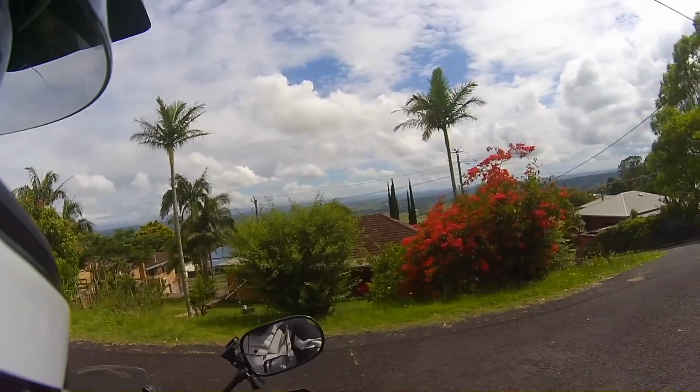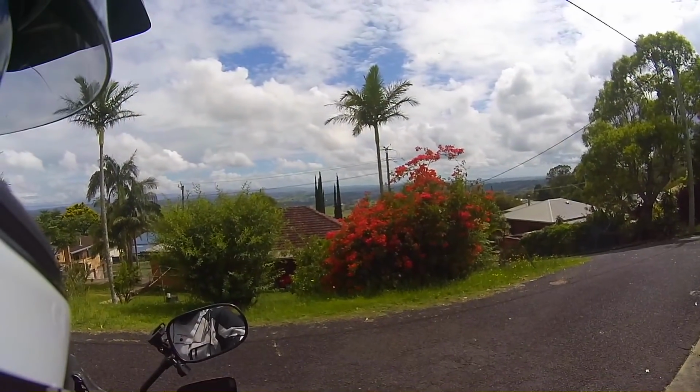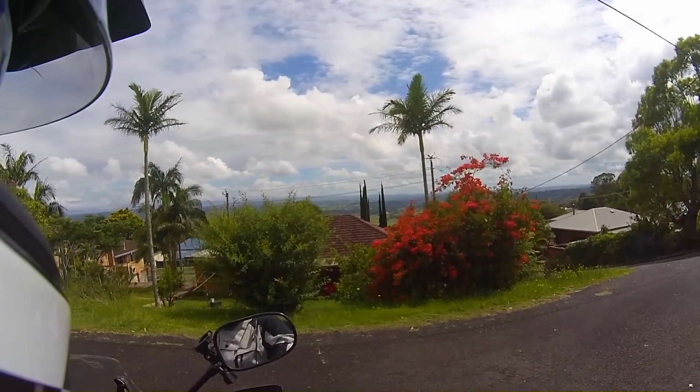You can hardly see it from here. I'll show you some better views and some maps and some pictures as we go through the day. Let's find out what this big volcano is all about.